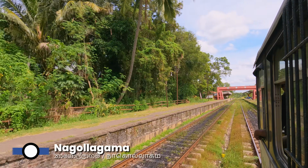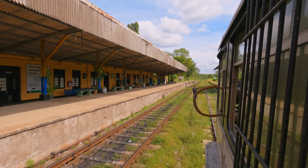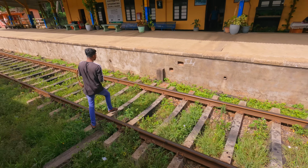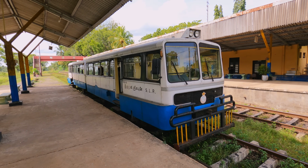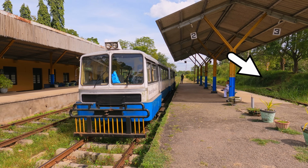After around 20 minutes, we arrive at our first major stop. This is the town of Nakula Gama, where we can catch a glimpse of the line's primitive signalling system. It features physical tokens that must be exchanged before a train is allowed to proceed. We'll be stuck here for a few minutes while awaiting an oncoming express train. The drivers took advantage of this pause, deciding to walk off and get a cup of tea.